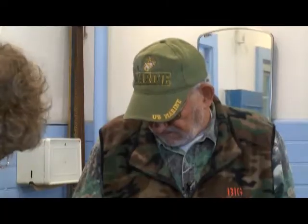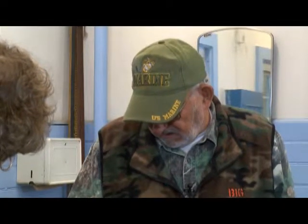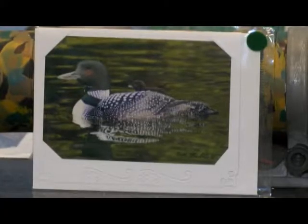Okay, this one here also is the female with a baby on the back, taking a ride, and that was also Silver Lake. Beautiful.